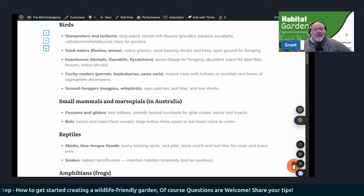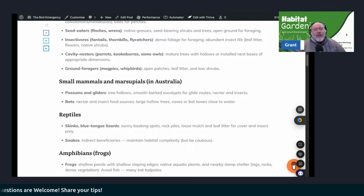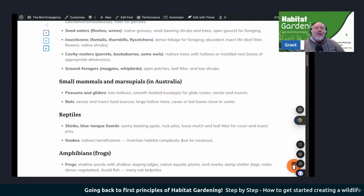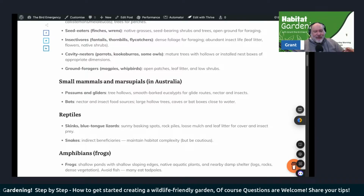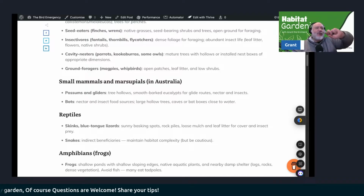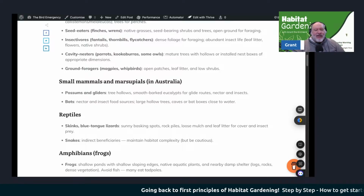Small mammals and marsupials, we need hollows. Smooth-bark eucalypts is what the gliders choose generally to scurry up and then use to launch from. But that means there needs to be spaces for them to glide from place to place. Possums that are not gliders need canopies that are close enough for them to reach straight out and jump into, or close enough for them to make that leap. You want to keep those animals off the ground where they may encounter cats and dogs.